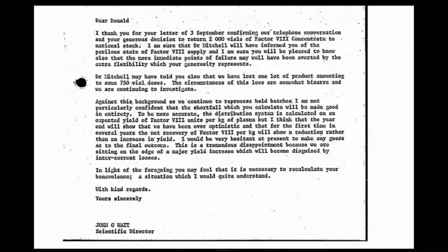So a letter from Mr. Watt to the Glasgow and West of Scotland RTC. In the first paragraph, Mr. Watt referred to the perilous state of factor rate supply. He then, actually still in that first paragraph, I'm sorry, in the first sentence, he refers to an arrangement between the Glasgow RTC and the PFC, and he thanks Dr. Hopkins for the generous decision to return 2,000 vials of factor rate concentrate to the national stock.